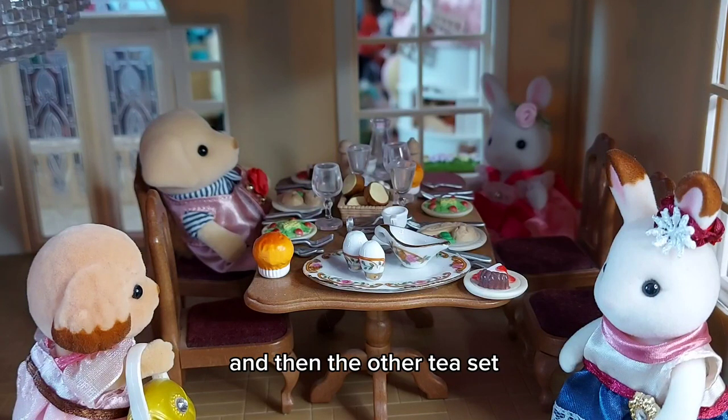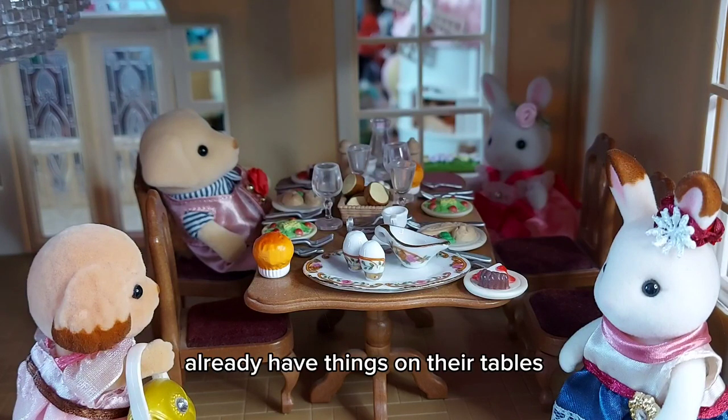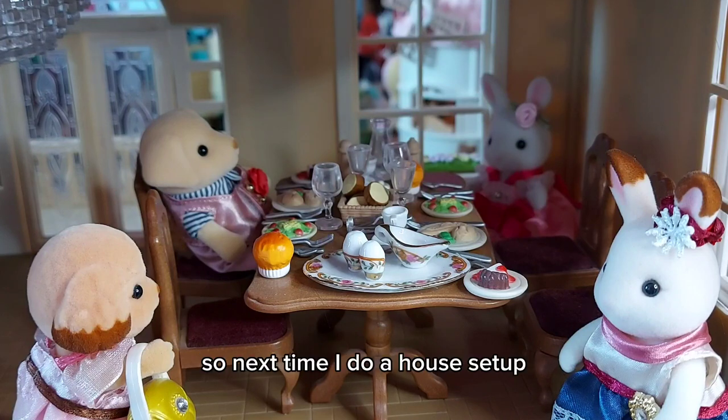And then the other tea set, I don't know where I'm going to put that yet, because I think all the houses I've got set up already have things on their tables. So next time I do a house setup, I think I'll use it in that.